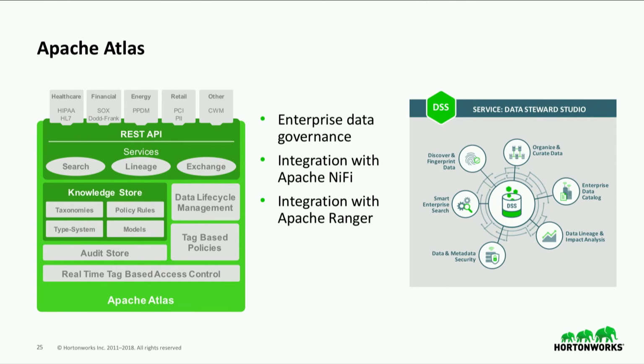If you have not already looked at Data Steward Studio, if you have not already heard the buzz about it, check it out. Again, I don't want to make it a product pitch. Check out Hortonworks Data Steward Studio. That under the hood is pretty much Atlas and Ranger, but gives you the capability of doing full enterprise level data governance. All right.